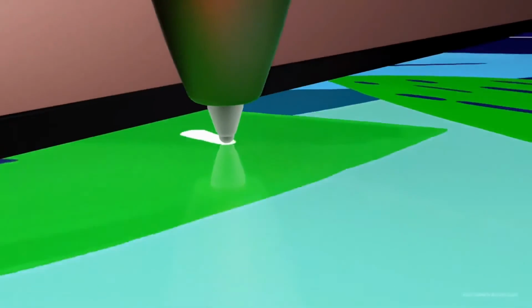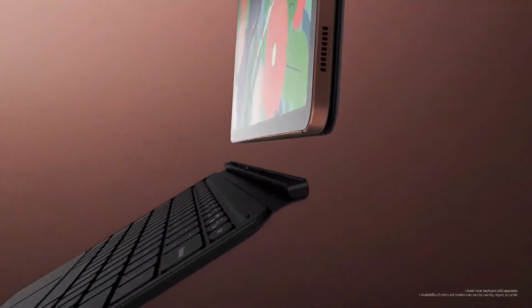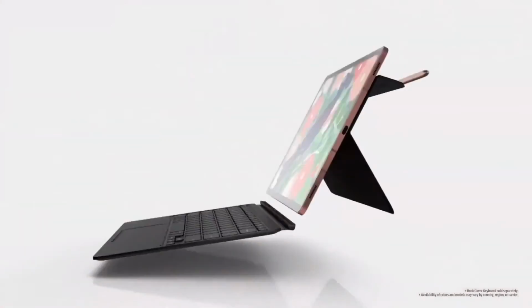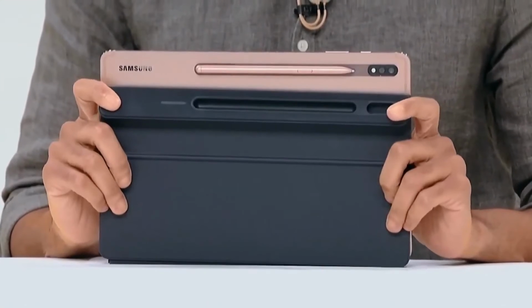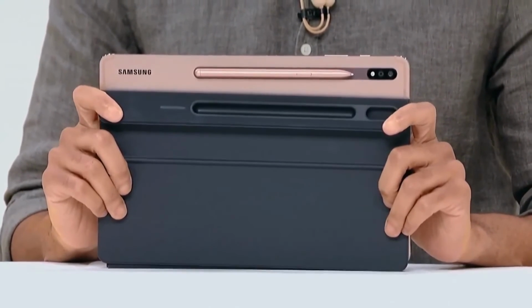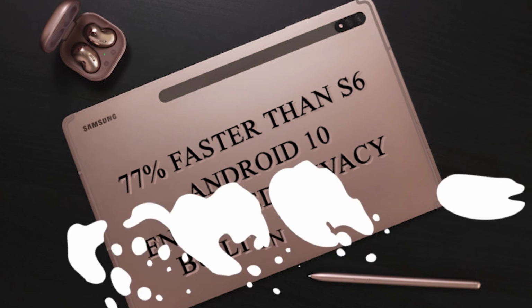The Tab S7 and S7 Plus also come with a new and improved S Pen, the company's own stylus device. It offers incredibly low latency and attaches to the back of the tablet for safekeeping. In terms of functionality, it's similar to the Apple Pencil, but it's nice that it comes with the tablet, rather than having to buy it separately.